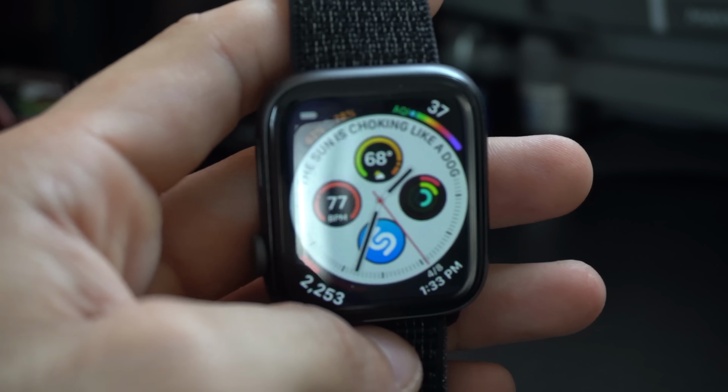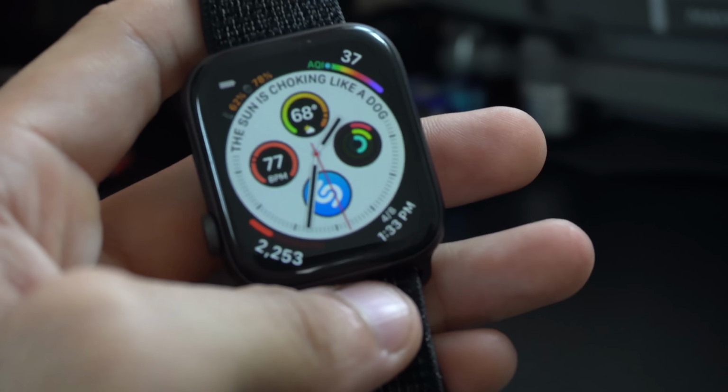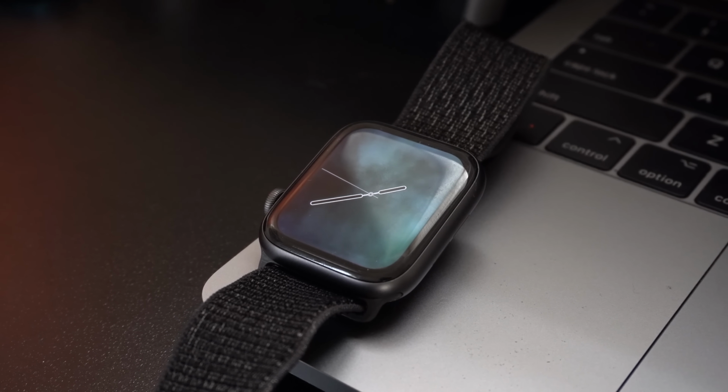So there we have it. That came out to be 12 different apps that I use on a daily basis, and I just wanted to share with you guys the top apps that I feel that everybody should at least be aware of.